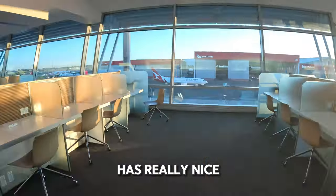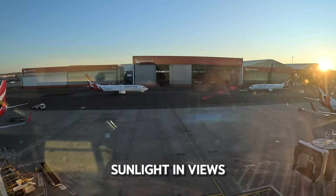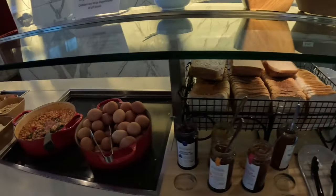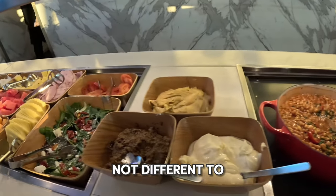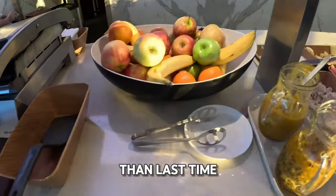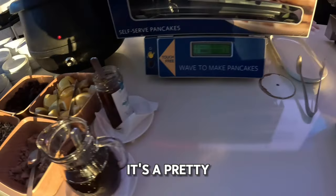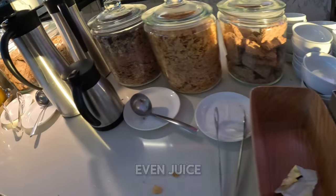The Qantas Club has a really nice interior with a lot of tables, workstations, and a lot of sunlight and views of the planes on the tarmac, which makes it probably one of the best clubs. It does have a decent selection of food, not different to last time, which is disappointing, but it was definitely much fresher than last time. It has toasties, pancakes, you name it. If you think of breakfast, it's a pretty good selection, even a bar with coffee, tea, and juice.